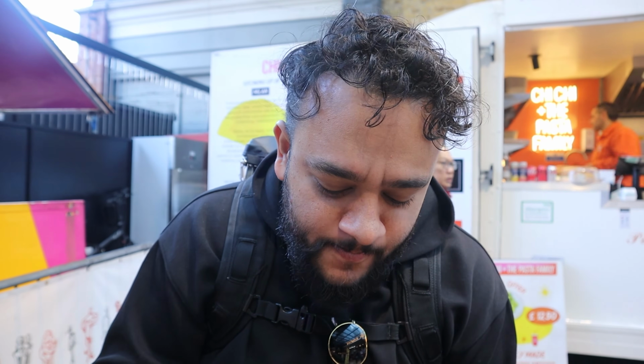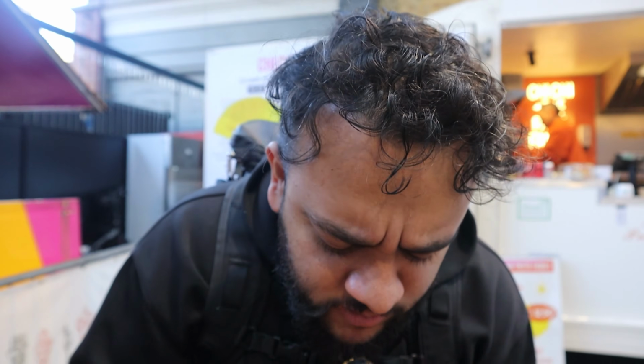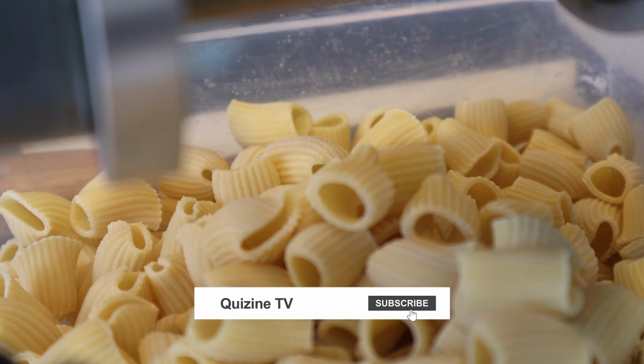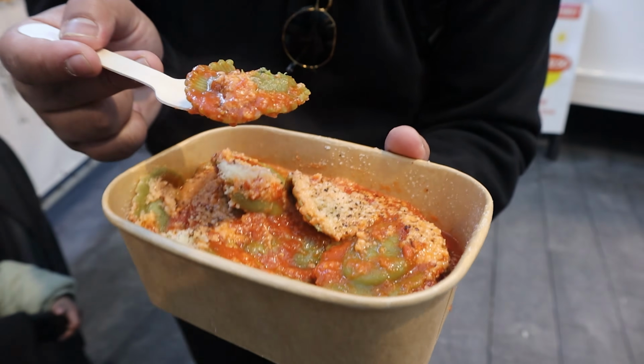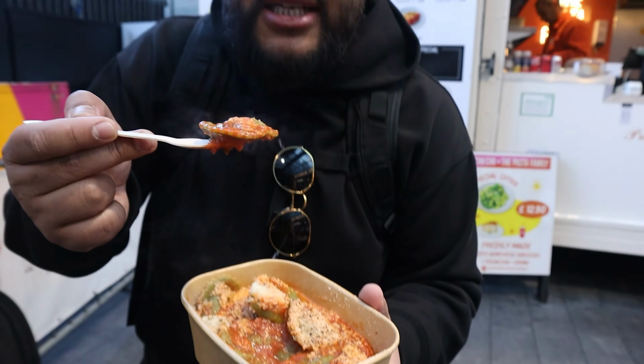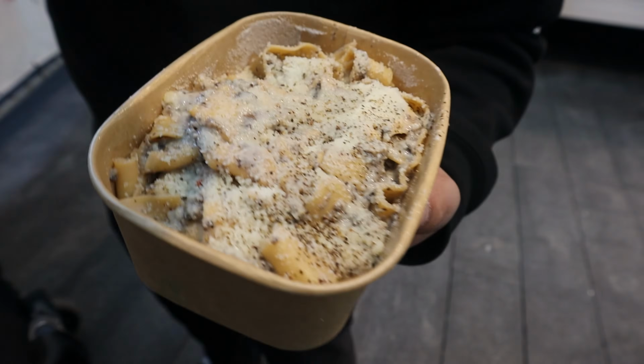Oh my word. That is comfort in your mouth. They made each ravioli parcel green, which is just such a brilliant touch. And in there is that ricotta and spinach. This is absolutely delicious. The next thing we are going to try, mushroom and cream pappardelle.